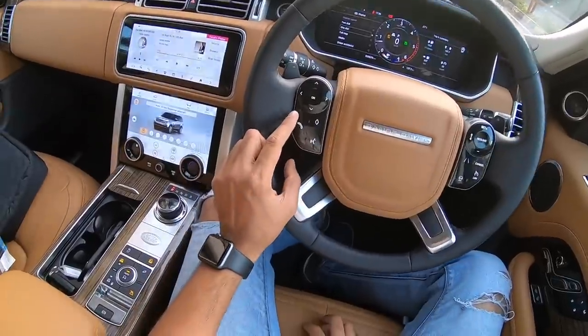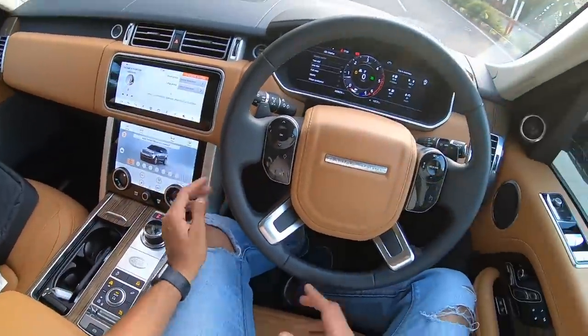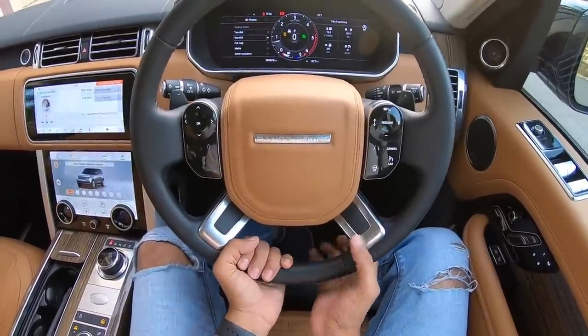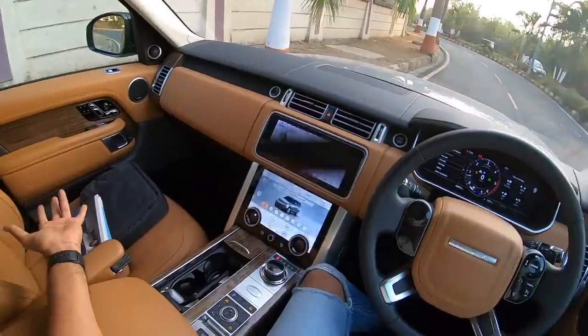Now, if I get a call, these buttons will get lighted up over here. This is the voice assist button. This is to go into back menu over here in this screen, and this is for the cruise control function, and it also gets a heated steering wheel. Yeah, heated steering wheel. Cool would have been really nice though. Range Rover, very nicely written. Metallic accents over here. Again, touch sensitive controls. Every control in this car is like touch sensitive.